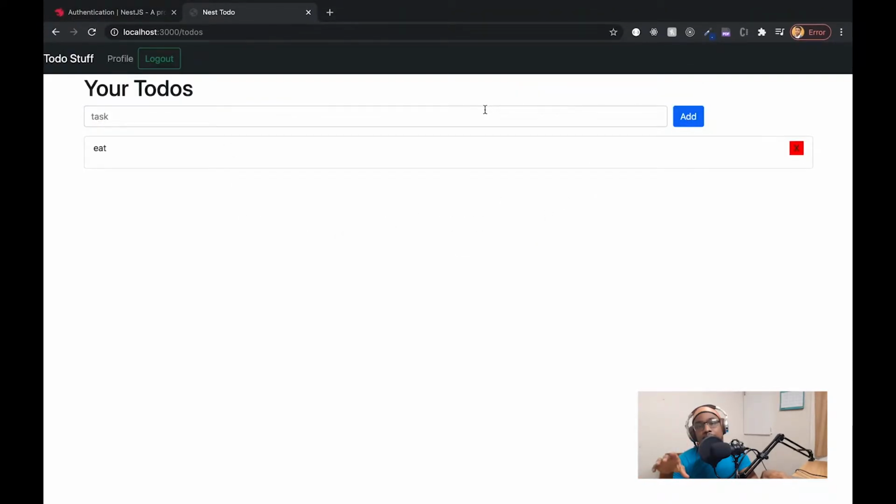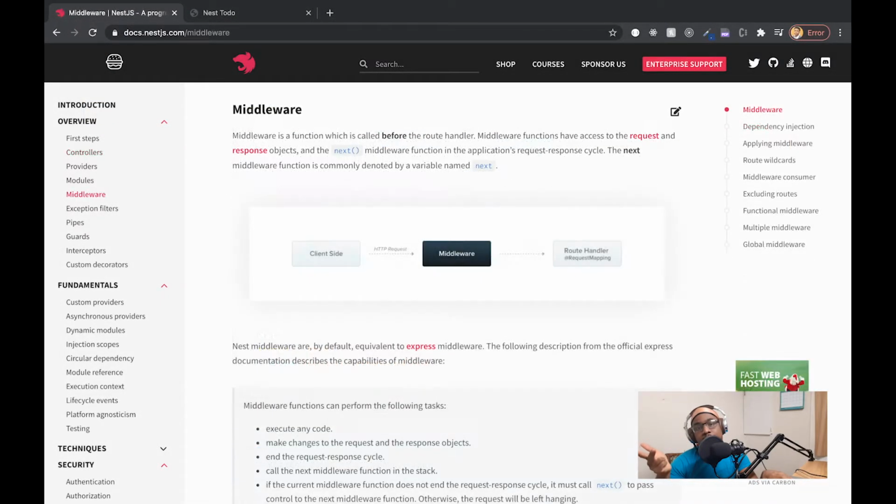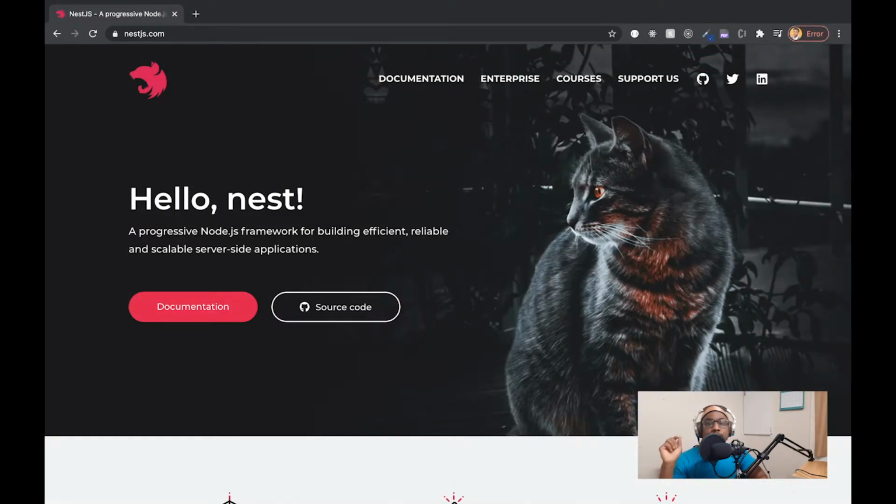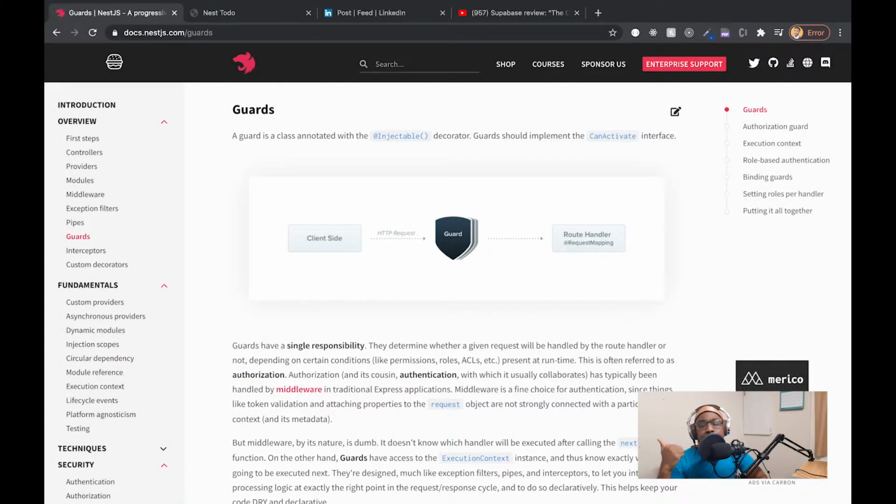So in building the application, I wanted to make sure that I got a taste of its routing system, its middleware system, its controller system, as well as its error handling system. So before I get into the review, I just want to talk about some things that I liked and some things that I didn't like, starting with the ones I didn't like naturally. But first up is the guards.